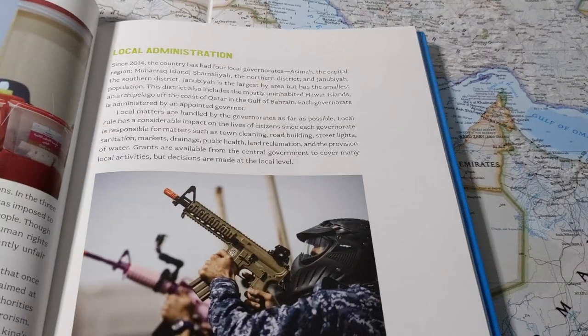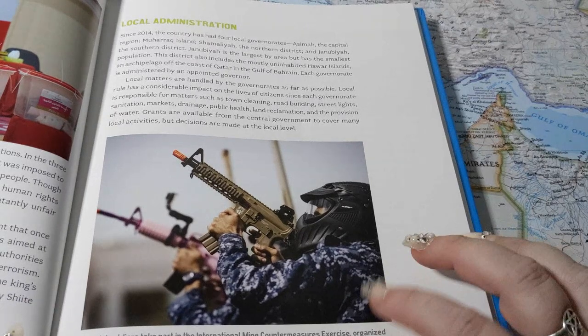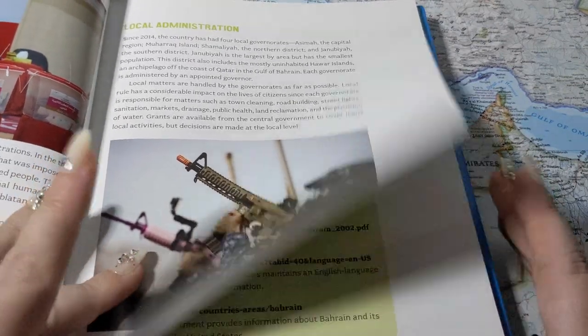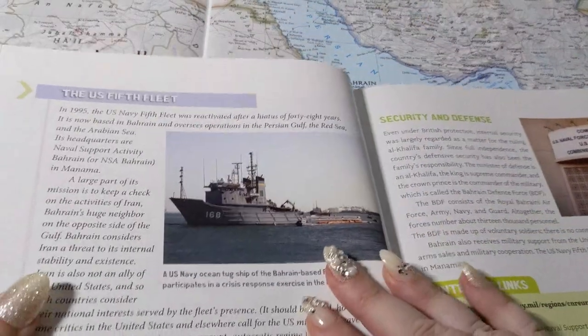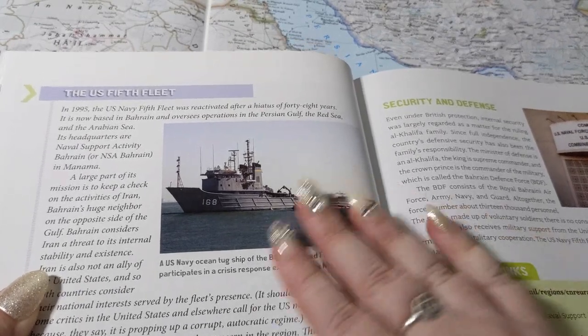This is actually, don't be scared. It's not what you think. This is a naval drill in Manama. I think it's on the next page here. Yeah, there is a U.S. presence in Bahrain. The Fifth Fleet is stationed there.